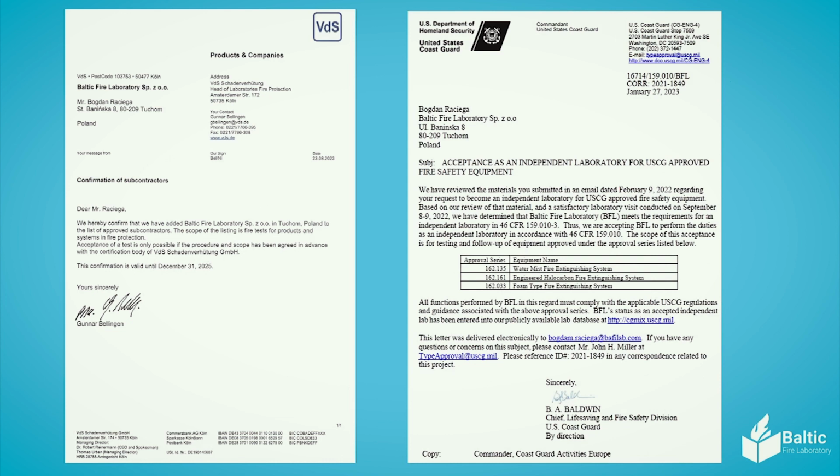Then you must get additional acceptance from third-party bodies like the VDS and the US Coast Guard, which we have. And this is how a typical day looks in the active fire protection laboratory.